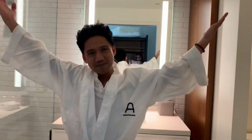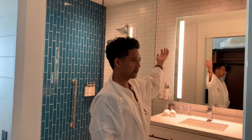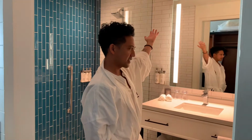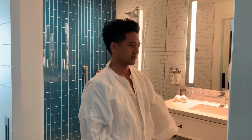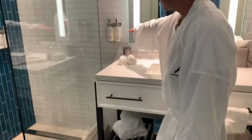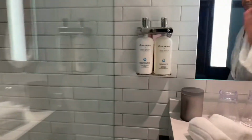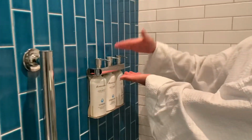So here in the lovely bathroom, as you can see, the wonderful LED lights. Every hotel we've reviewed so far has really cool LED lights. I'm thinking that's standard right now for modern hotels, so that's pretty cool. You have your towels, you have your toiletries, cleanser, moisturizer, and then you have that again inside this shower right here. I love when it's on here, you could just do that instead of the little things.